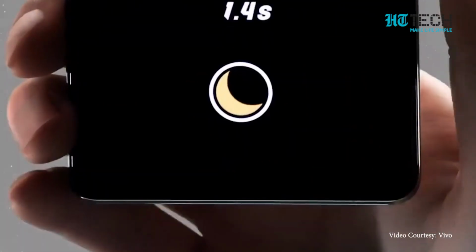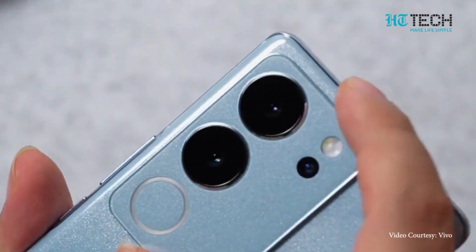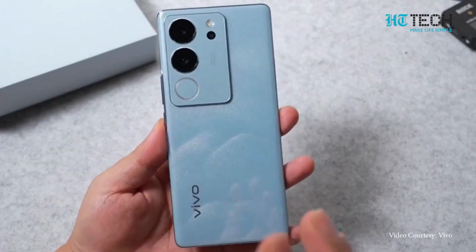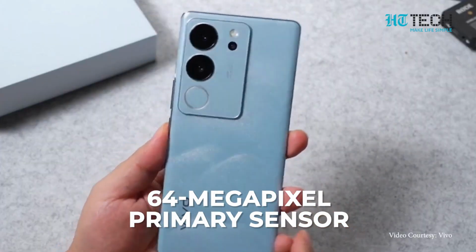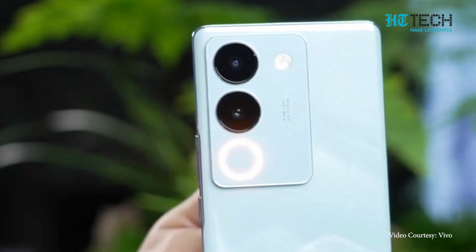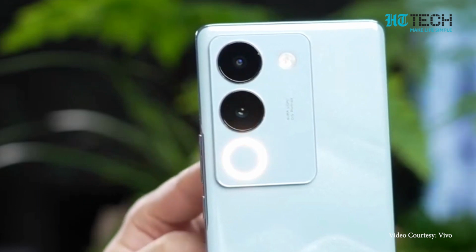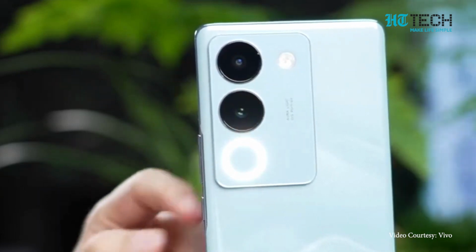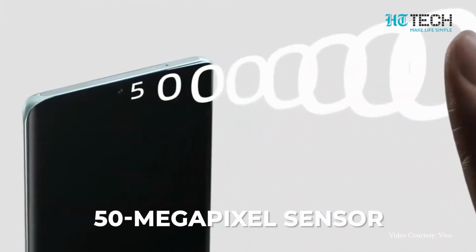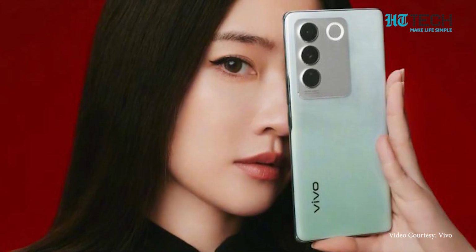In terms of photography, the Vivo V29 Pro is equipped with an impressive triple rear camera setup, headlined by a 64-megapixel primary sensor. The teaser image on the website gives us a glimpse of the rectangular camera island situated in the top left corner of the back panel. On the front, the device houses a powerful 50-megapixel sensor to capture stunning selfies.